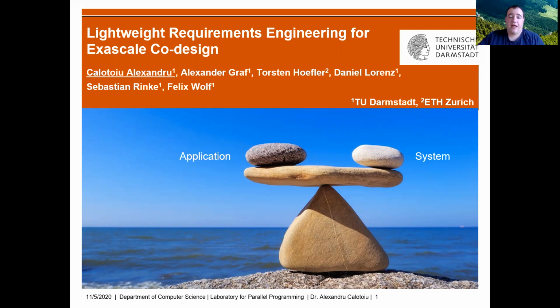Hello, my name is Alexandru Calotoiu, and I will talk today about lightweight requirements engineering for exascale co-design. The title is quite long, but the topic is actually quite simple, but I believe quite important.